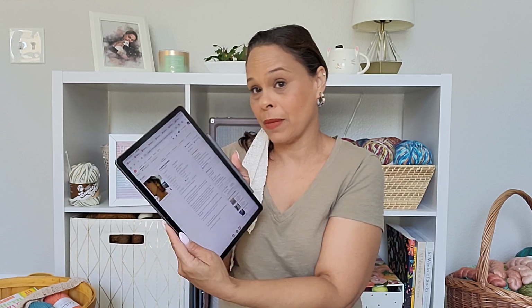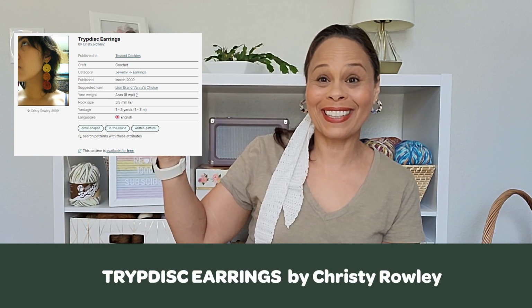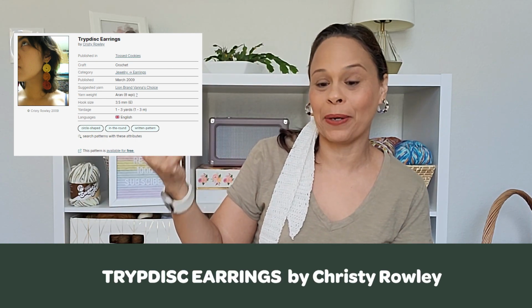All right, so the first one up, I have them on my tablet. The first one that I found, I thought that these were super cute and that these could even work as a beginner project, whether you did magic ring or you did the chain and then joined it together and then just crocheted inside the loop. So the first one is called the Trip Disc Earrings. You guys look at the name. What do you think? I'm thinking Trip Disc Earrings.